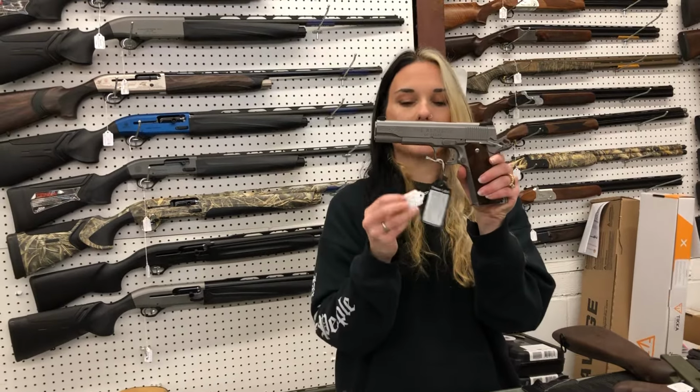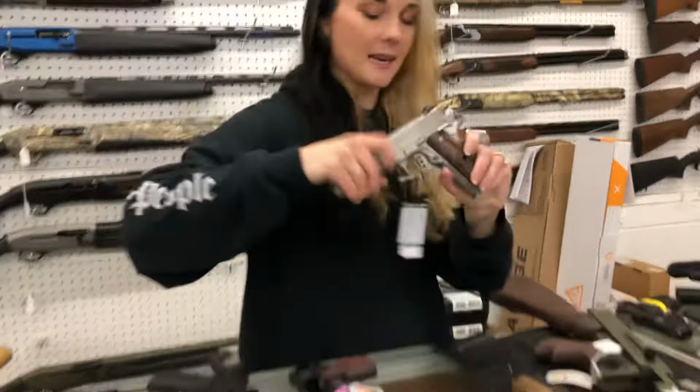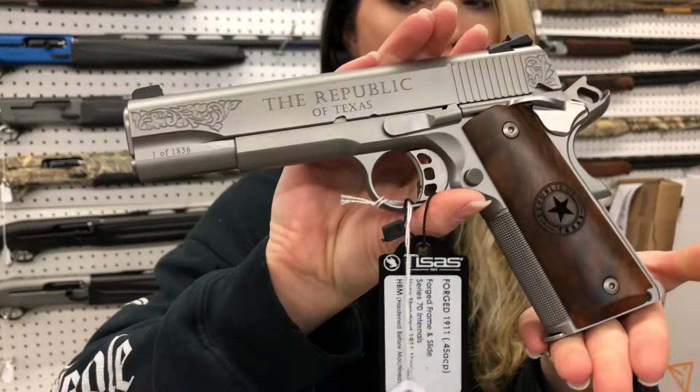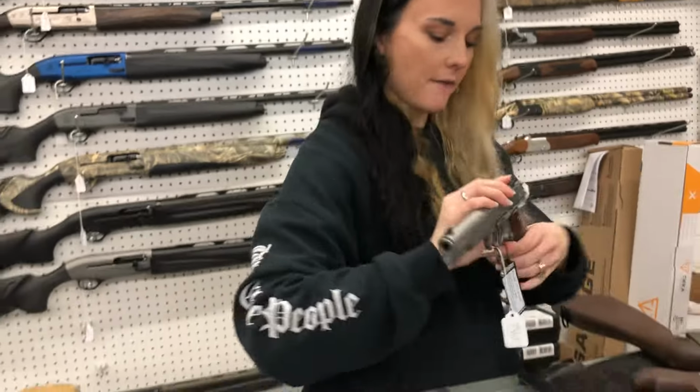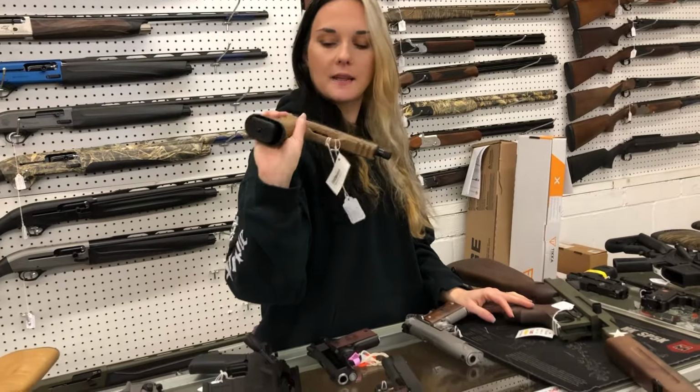T-Sauce, Republic of Texas. I was going to make sure you had that in there. She's pretty. $780. I'm going to move my finger so they can see. $780 on her.